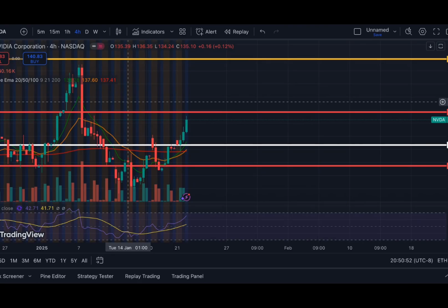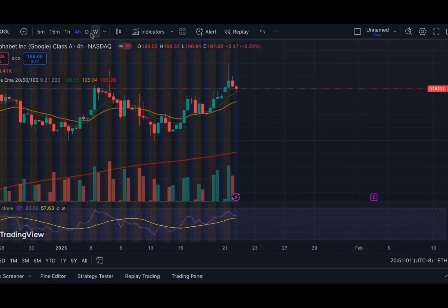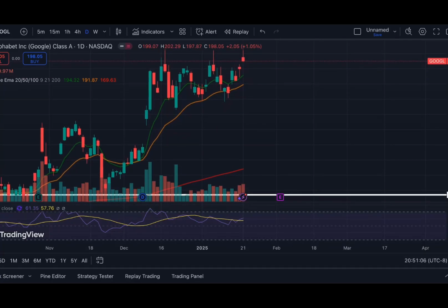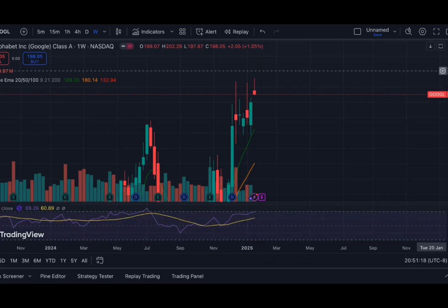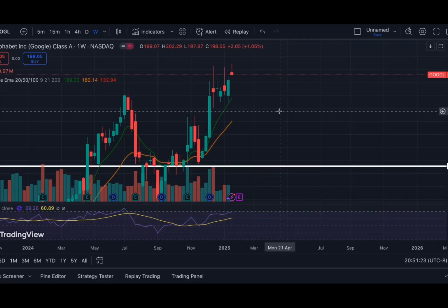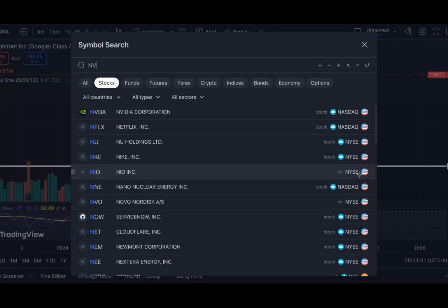I didn't even know what you guys were talking about, Google. Inverted hammer on Google though, daily. Got a nice gap up as well. This weekly here, the 7 or 8 weekly candles, it's just like what we just saw in Nvidia on the hourly.